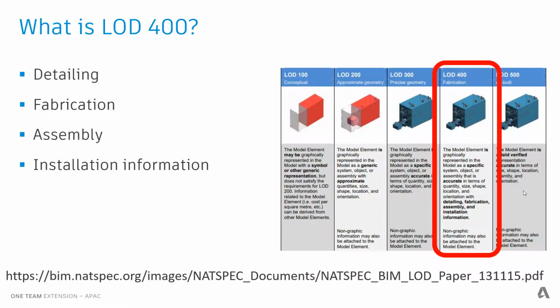Then the other one is sort of getting into the verified information. Again, it could be non-graphical. This is where you might have your verified information for as-built for facility management and maintenance.